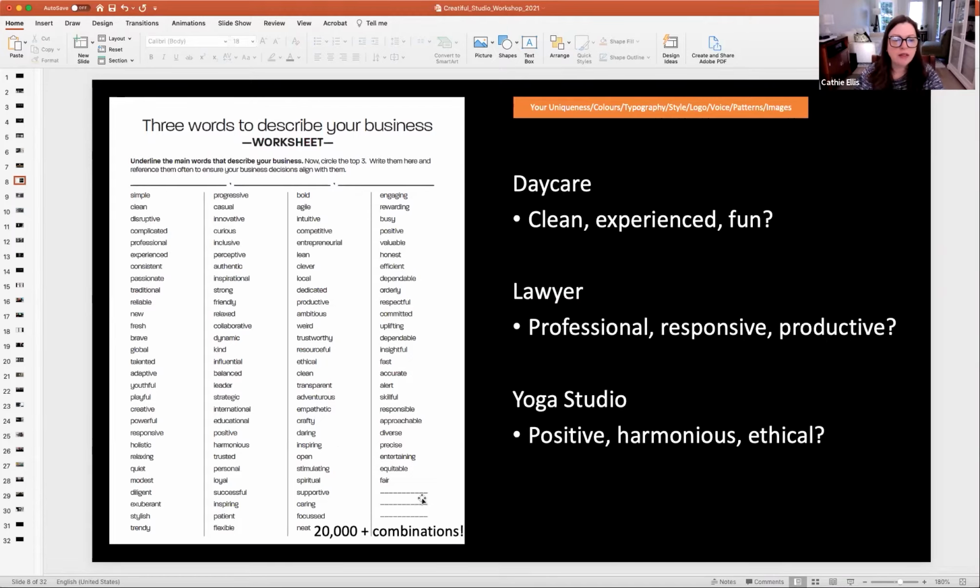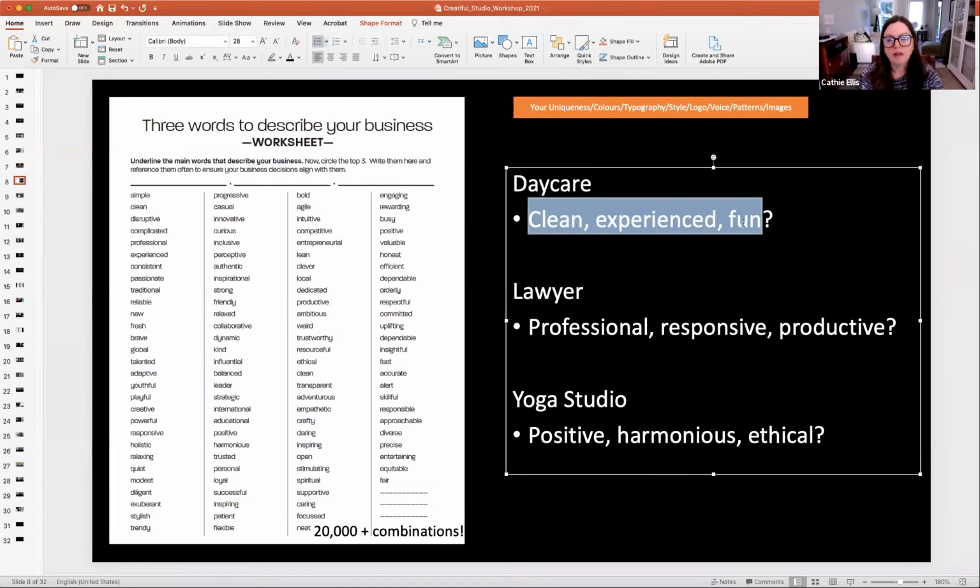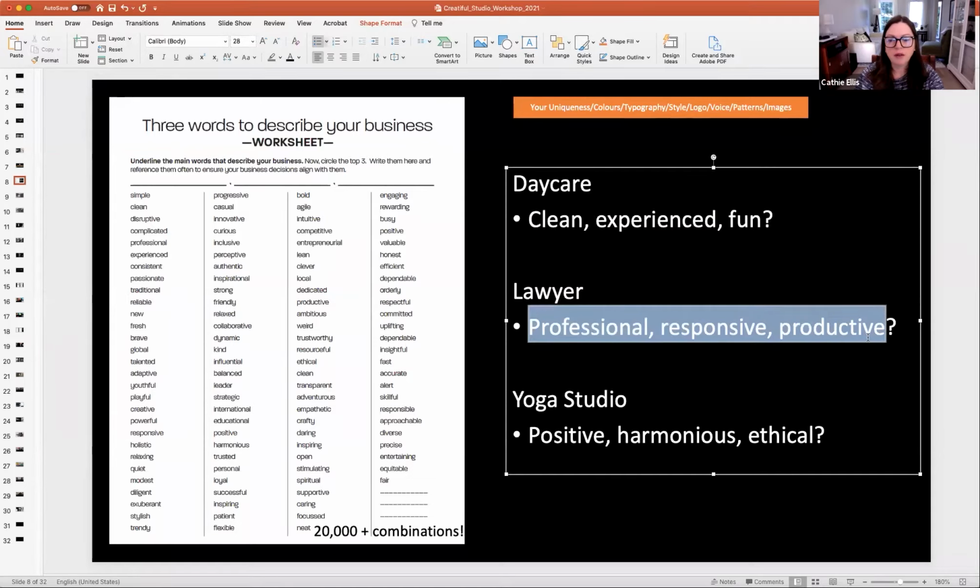And it's really interesting. Just among the descriptive words I have here on my worksheet, there are over 20,000 combinations of 3 words. So finding the uniqueness of your business is important. It is unique. And you started your business for a reason. So when we can drill down and figure out what that is, you can tell me. And this is very important as far as signage and facade is concerned, because I have a couple of examples here. A daycare, a lawyer, or a yoga studio. You can imagine they're going to be entirely different businesses, completely different. And once we figure out, well, what are their 3 words?